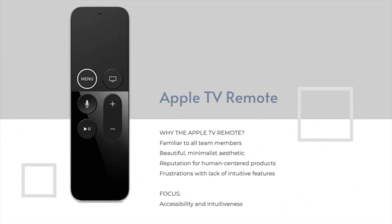We focused on optimizing the task of searching for a movie and performing the basic functions that a user would use to control the movie during playback. We wanted to do this while also focusing on accessibility and intuitiveness.